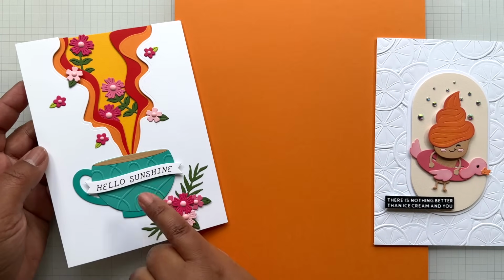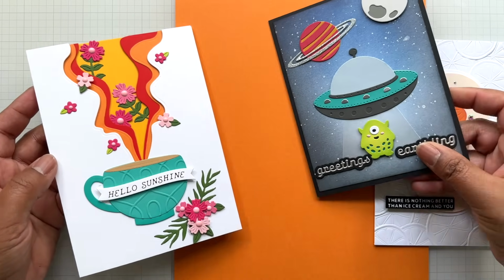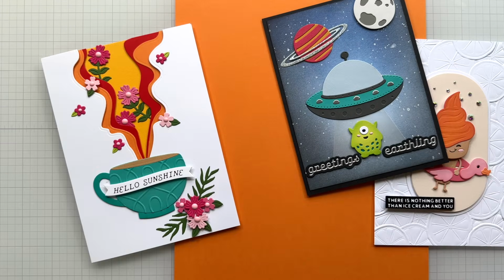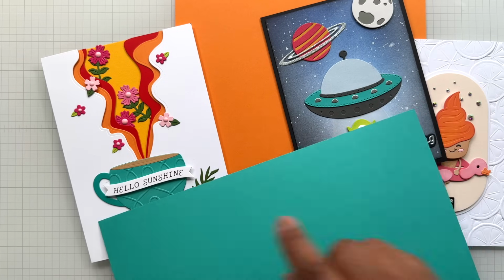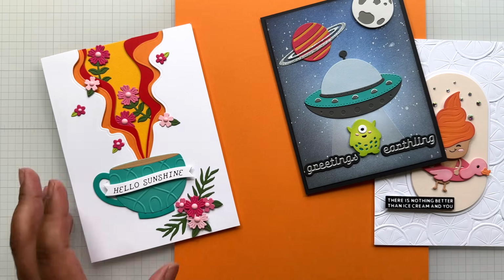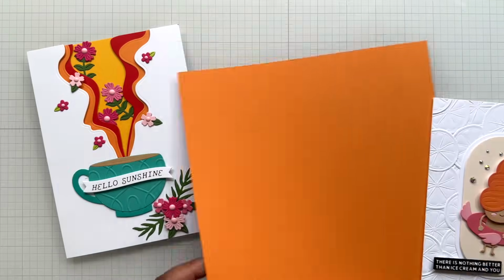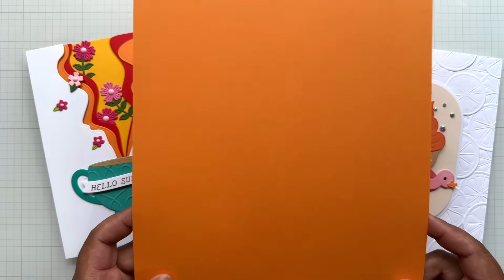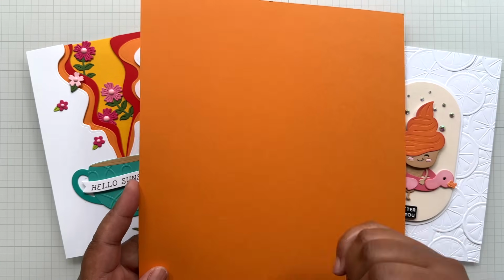Here it is. Here's teal topaz too. Oh, I forgot to show you teal topaz. I have cards around me yet again, right? Teal topaz. But teal topaz I see transitioning over into the color wheel. Hopefully it's the same shade. Pretty here with the persimmon. This is just a nice orange. And if you want to ink blend, it's a great orange to start with to ink blend on.